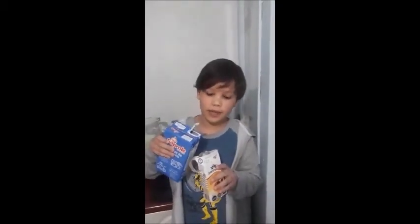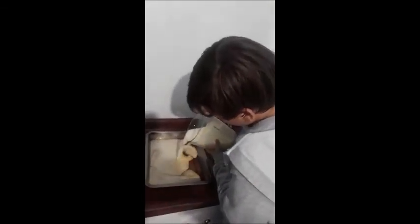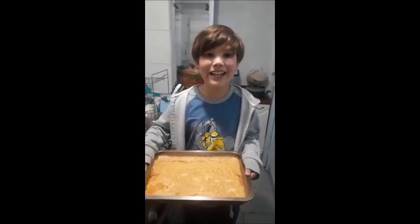One can of milk, 3 eggs. Put the sauce and then the mixture in a mold. Bake for 20 minutes in a water bath. Finally, let it cool and enjoy!